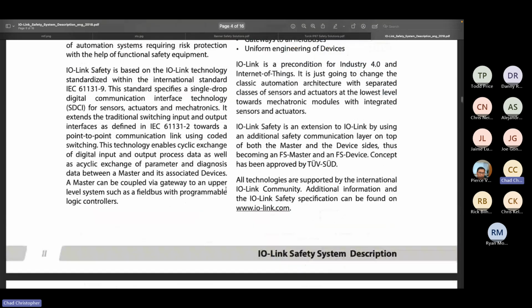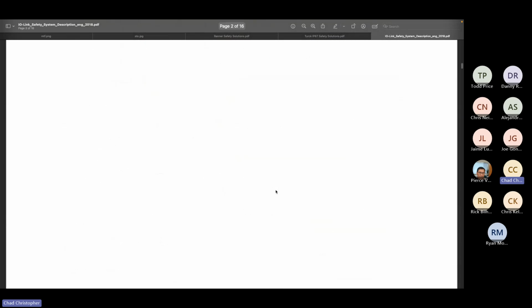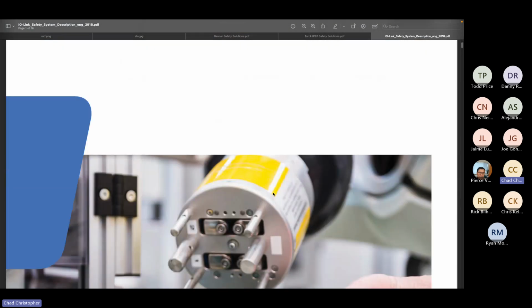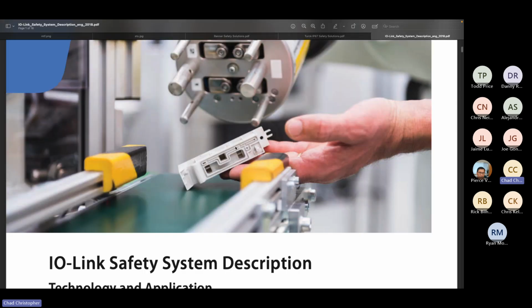But I think you'll end up seeing safety light curtains on IO-Link and things like that pretty quickly. Over the next few years, this will become very popular. So I really just want to make you guys aware of it. We don't have anything specifically in this space now, but those things are coming.